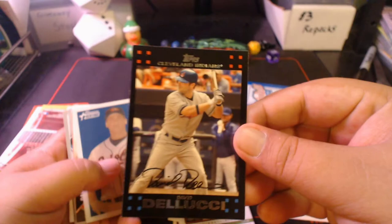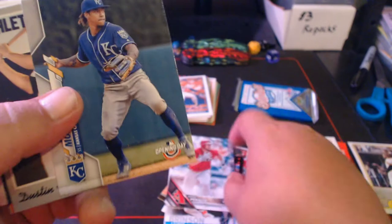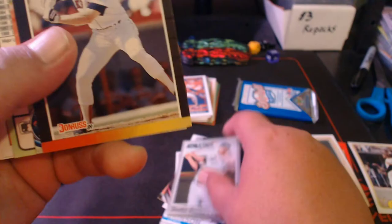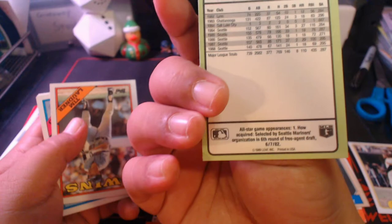2009. There's a 2007 David DeLucci, a Bowman Heritage of Pedro Bieto, and some more modern stuff here. Lewis Brinson, David Peralta, 2016. Alberto Mondesi, there's a Dustin Fowler, 89 Ton Benzinger, there's an Irvin Santana, Alvin Davis, 89. I don't know what these are, it's a different back than I'm used to seeing, so I don't know what set that's from. I've seen it before, but I do not remember.